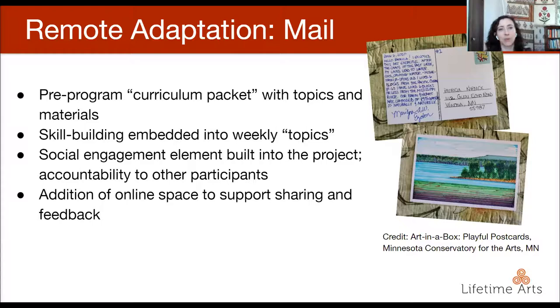It was sort of like that, with a booklet that highlighted a different topic each week, like line, shape, color, and tracing. And the packet also included all the materials they would need. So the postcards, the pens, the stamps even, et cetera. And so social engagement was really boosted because folks would create some artwork and then send it to each other and then give feedback to each other.